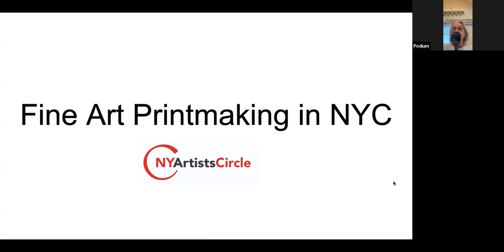So I was encouraged by finding lots of places where artists actually could make prints in a reasonable way. And I've prepared a little list of them, which I'm going to pass around. I've also posted it on the Google Groups program. And I printed out a few copies, which I'm going to pass out, and you can take pictures of them with your phone.